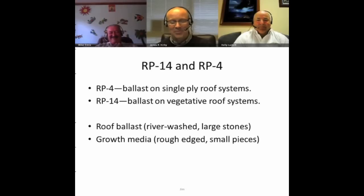One of the things that NRCA would like to point out, and Mike, you just kind of touched on it right at the end: river washed large stones is what we use on roof ballast. They're very solid. They have really good density to them. We use them to hold things in place. The growth media is more rough edged, oftentimes smaller pieces. It can be a lot more porous because we're using more pumice-like materials, so it's going to have a lower density, potentially hold more moisture and biological growth, because that's what plants need, obviously, and roots need a place to grow. So it makes sense that we're using them for their appropriate systems.